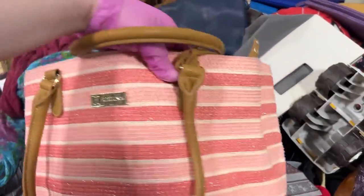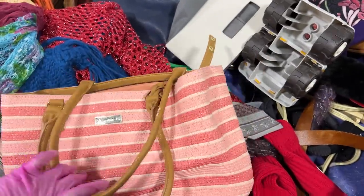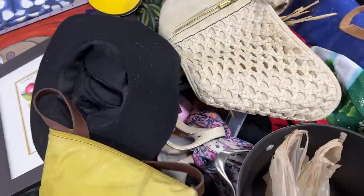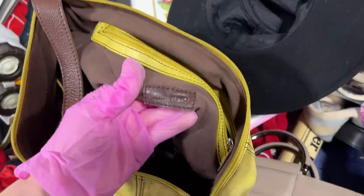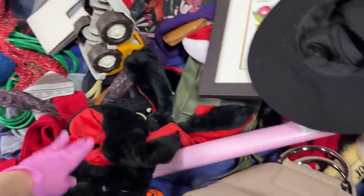This is kind of a cute pink bag. It's cute. I like the pink. We can look into it. See who makes that. You know, it's this cool, like, leather tote. Whoa, whoa, whoa. Ellington. It's like a leather green. Oh, I'll look into that too.